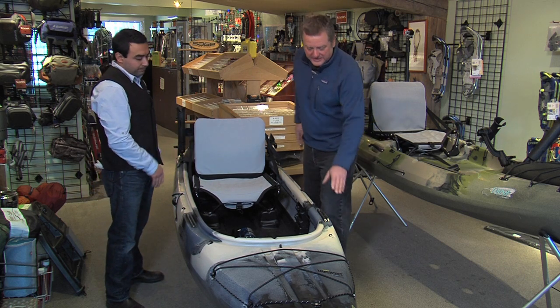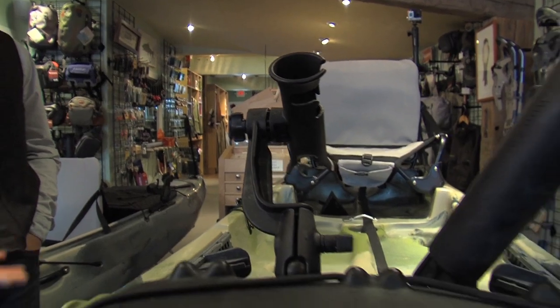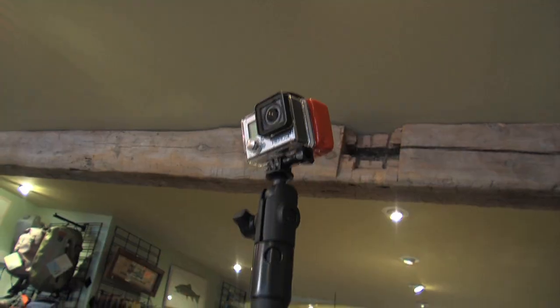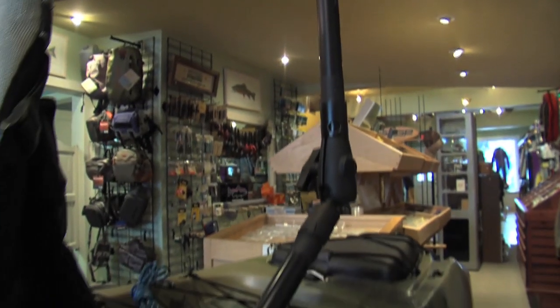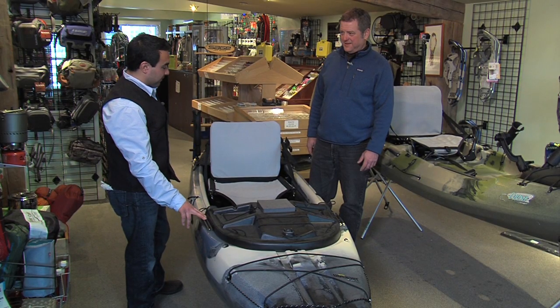And they also, this has these tracks for adding accessories. You put a couple of rod holders in the back. Again, as you said, you can customize these so many different ways. It's really, I think, something special with the fishing kayaks.